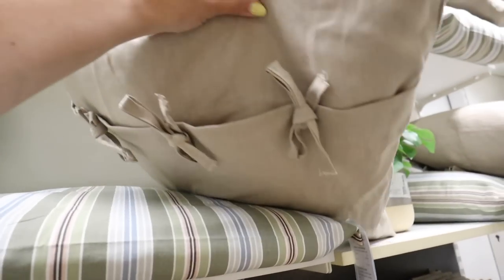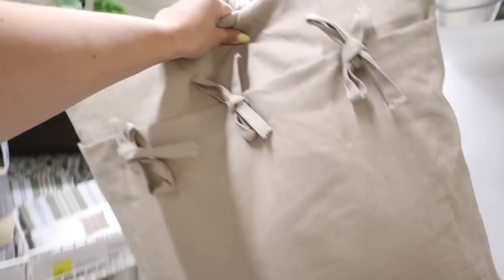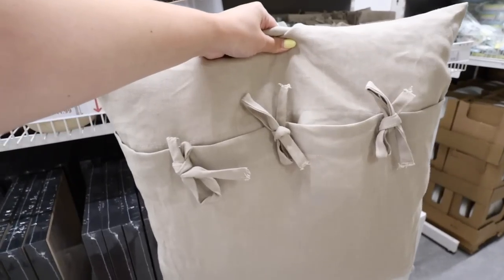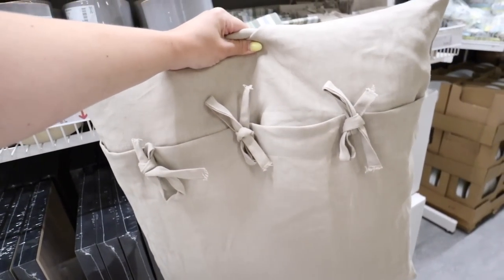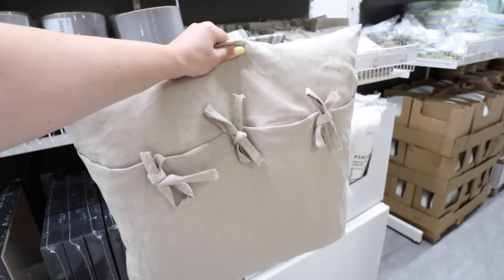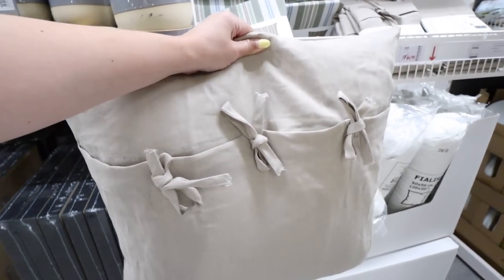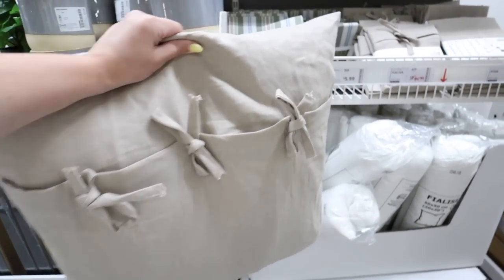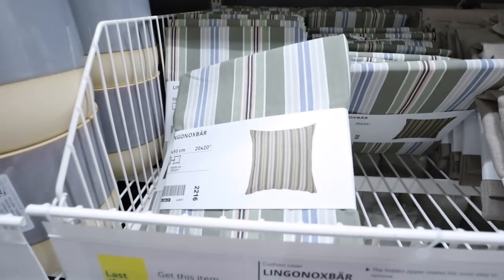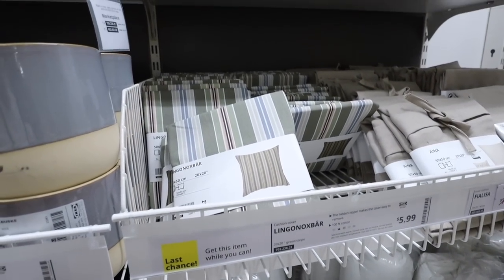They also have the pillow covers that they use right here. You guys may recognize this pillow cover. I've actually used this pillow cover in my house for the last few months. I love it. I love the little bows on it. It just comes and you just have to tie it on yourself, but this is a really nice pillow cover, and they have this exact one in a couple different colors. This pillow cover is $12.99, and it goes really well with this striped one that they have it set up with. They have it right next to it, and this one is $5.99.